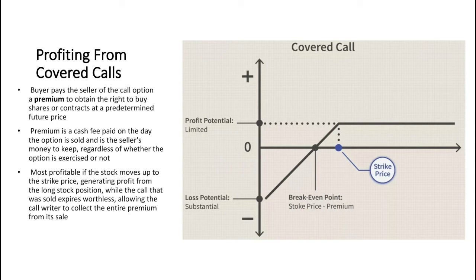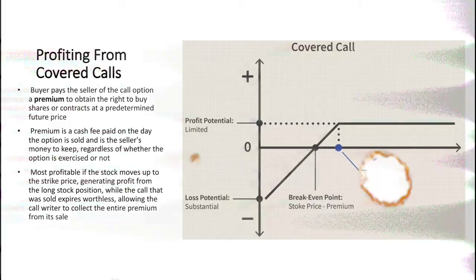So the bottom line, use covered calls to decrease the cost basis or to gain income from shares or futures contracts. Like any strategy though, covered call writing has advantages and disadvantages, and if used with the right stock, covered calls can be a great way to reduce your average cost or generate income.